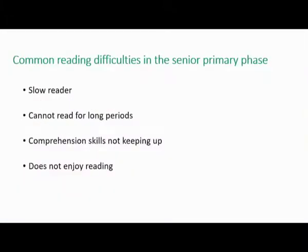Then there are some common reading difficulties in the senior primary phase. This is also a learning outcome. And these four common reading difficulties are: a slow reader, that they cannot read for long periods, that their comprehension skills are not keeping up, and that the child does not enjoy reading.